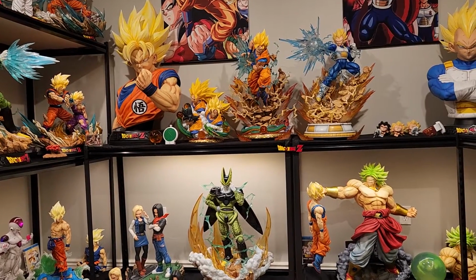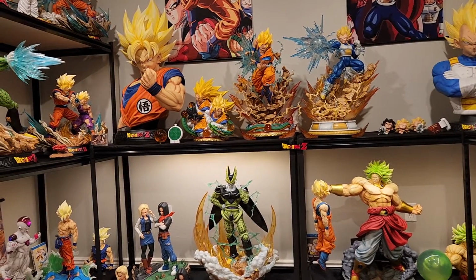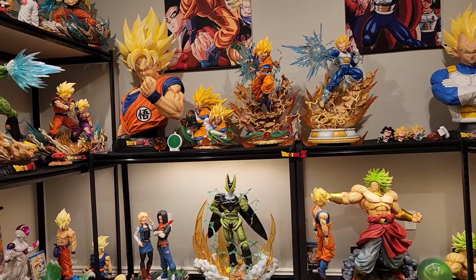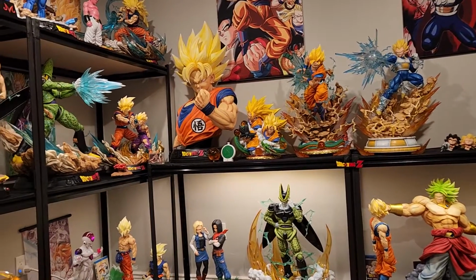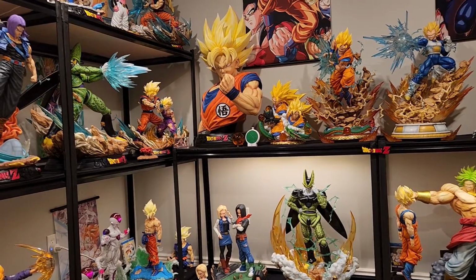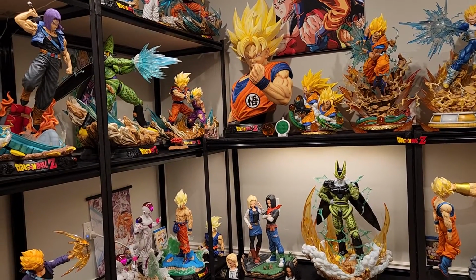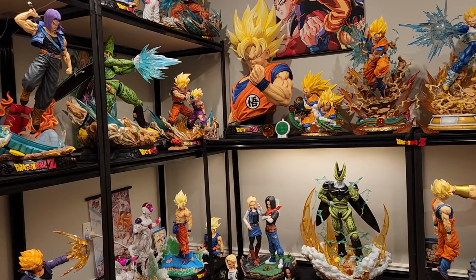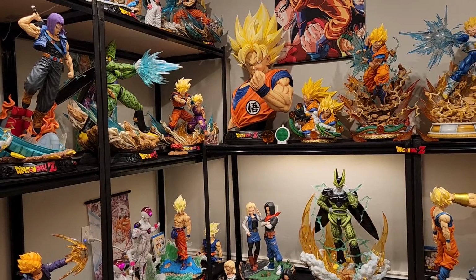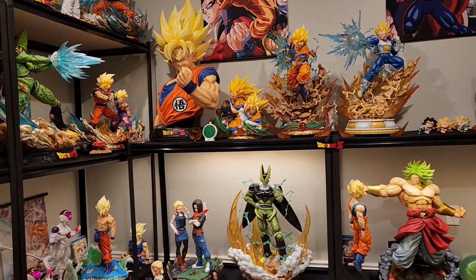The only companies I truly even notice now are KD Collectibles, Prime 1, and Tsume, 'cause those three are the ones I believe to be the best. There are a few newcomers that are starting to do some really good work, no doubt, like really solid sculpts and whatnot. MRC, they produce every now and then. I wasn't super happy with their latest Goku 1/4. I thought it looked terrible.